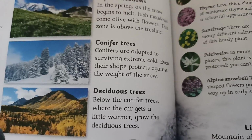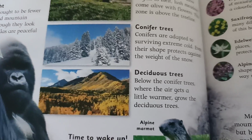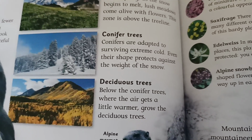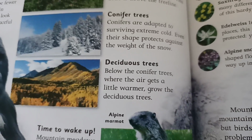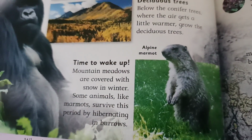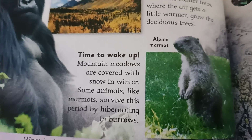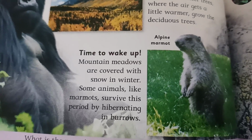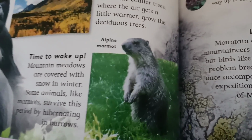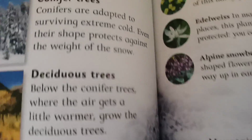Conifer trees and deciduous trees. Conifers are adapted to surviving extreme cold, while deciduous trees grow where the air gets a little warmer. Alpine marmot. Time to wake up. Mountain meadows are covered with snow in winter. Some animals, like marmots, survive this period by hibernating in burrows. So, as an example of hibernation, you can write alpine marmot.